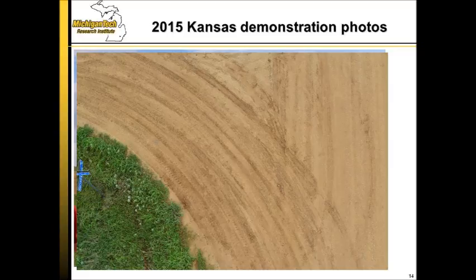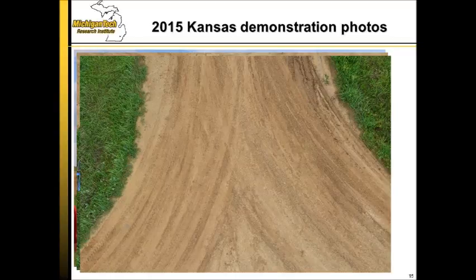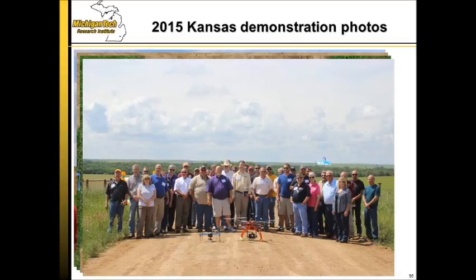So, here we're flying about 25 meters over an intersection with some pretty severe problems in terms of rutting. We picked this site to do our demo in Kansas, and they graded it the morning we were going to do our demo. So we showed them the 3D processed data and said it used to look bad. And here's the group we presented to out there. Again, there's the Bergen, and then we took out a little 3D Robotics Iris Plus as well, just to show the idea of rapid aerial imaging.